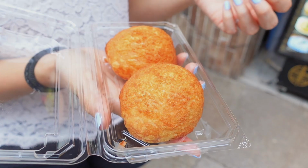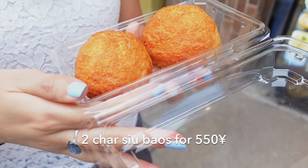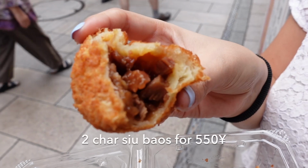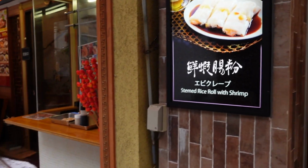Closest thing to bolo baos are the baked chasu baos, so we're gonna try a couple of these. This was 2 for $5.50. Here we have our favorite dish, steamed rice rolls.